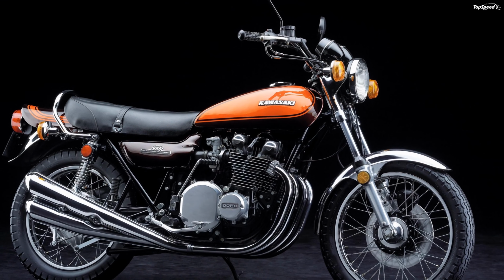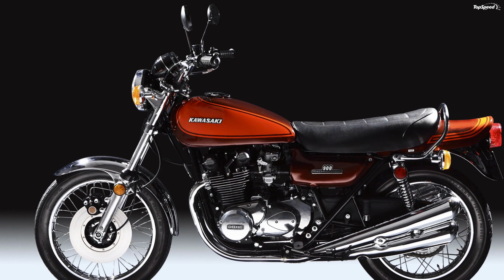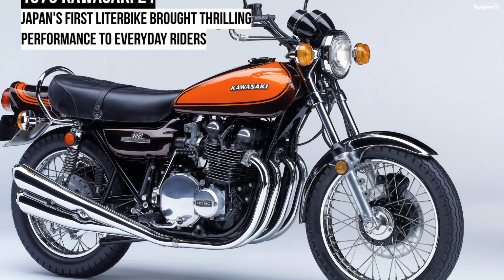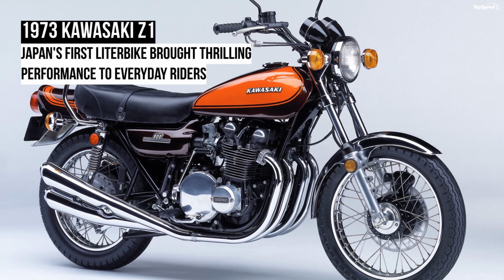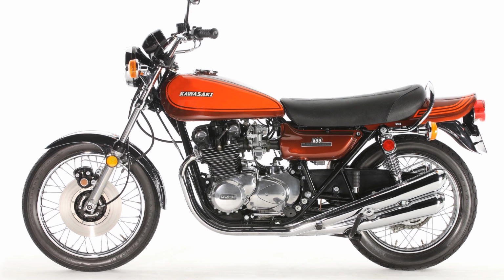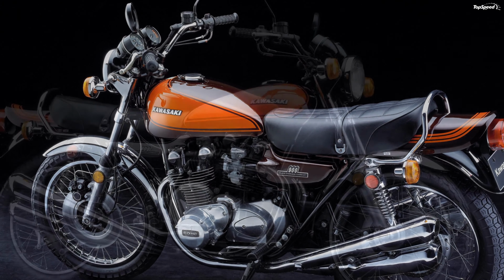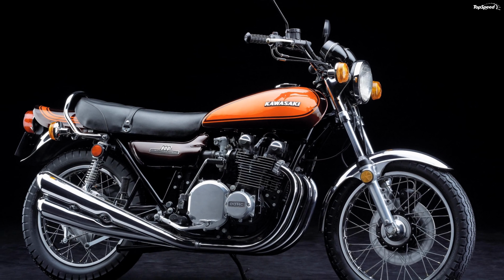American and European manufacturers were all well established, but the Z1 would represent a very real threat from the East, mainly due to its 900 Super 4 engine and affordable price tag. Originally, the engine was slated to be smaller, but Honda's dream pressured upstart manufacturer Kawasaki to punch out the engine and up the displacement and performance.